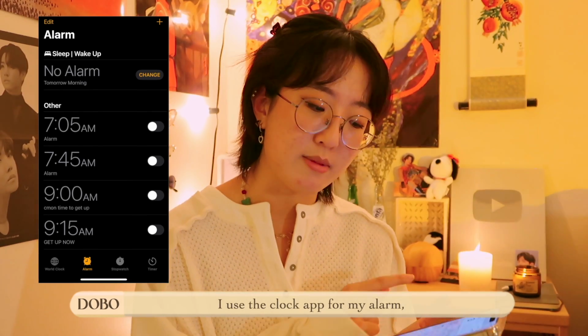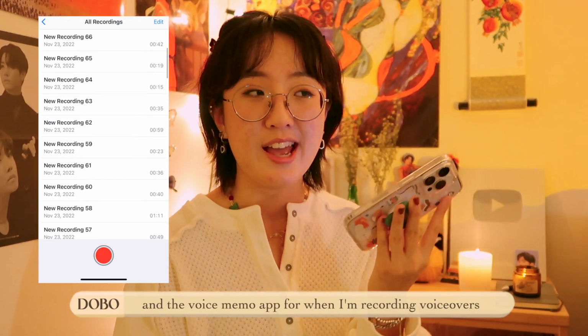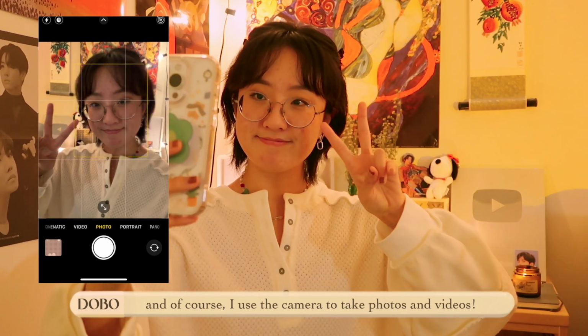I use a clock app for my alarm and the voice memos app for when I'm recording voiceovers and I'm too lazy to take out my nice Yeti mic. And of course I use the camera to take photos and videos.